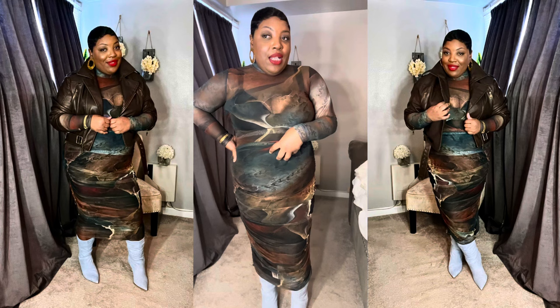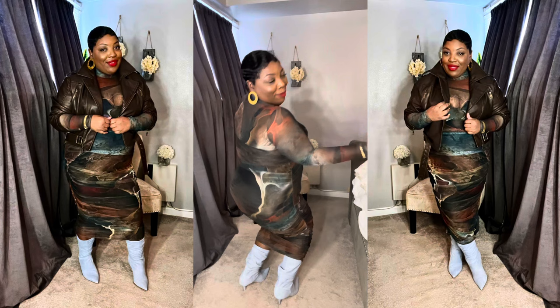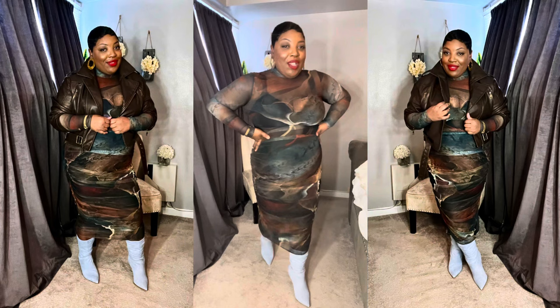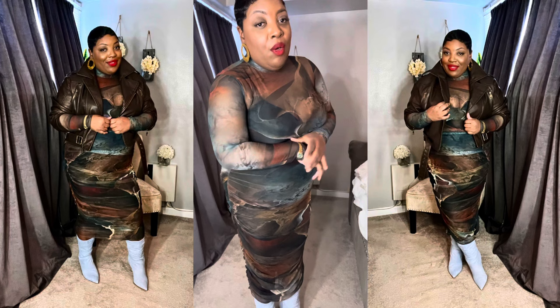But I like this, and it's giving me a little twerk some, twerk some, twerk some. Okay, so this dress, I like it. Let me let y'all see the colors up close. It's just enough cleavage, okay? You don't need a necklace with this, I don't feel. I feel like a good statement earring and a watch is enough.